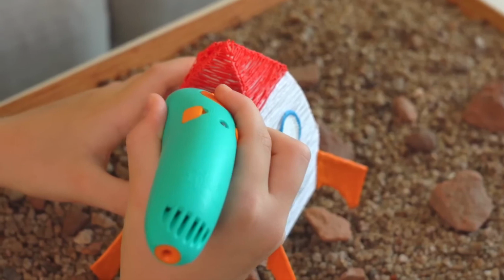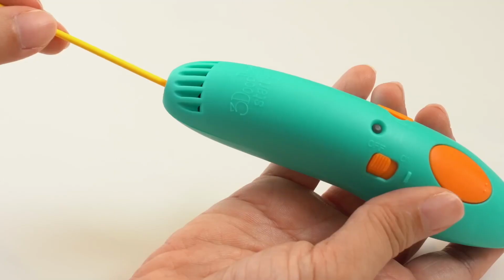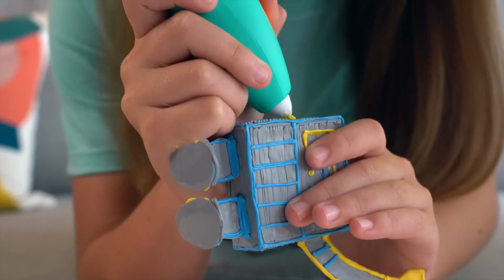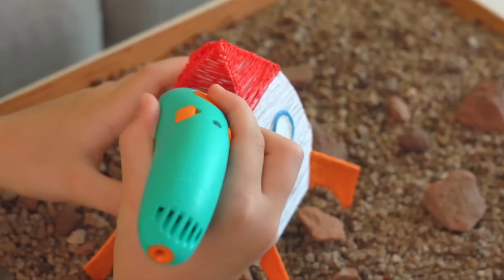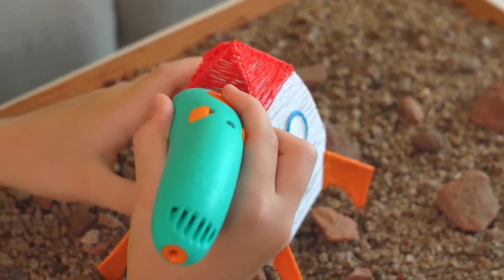This upgraded version is slimmer and easier to hold, charges 50% faster, has 50% more 3Doodler Start filament, and comes with 10 new stencils and an added safety standby mode. All these upgrades are made for the best 3D drawing experience.